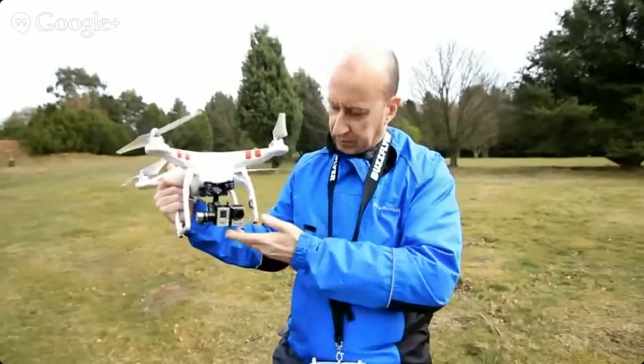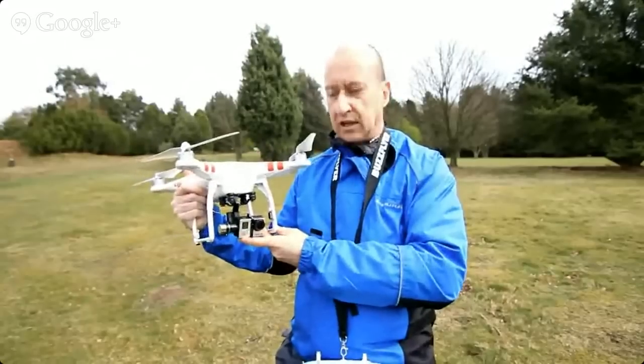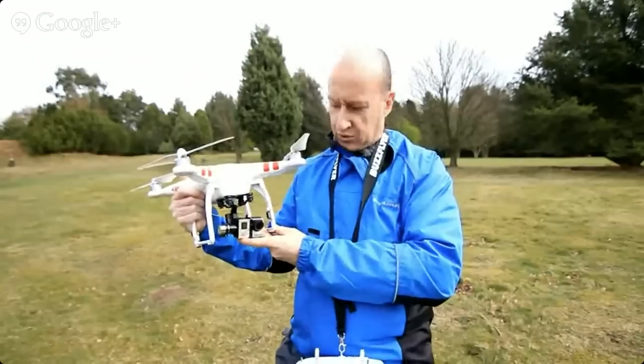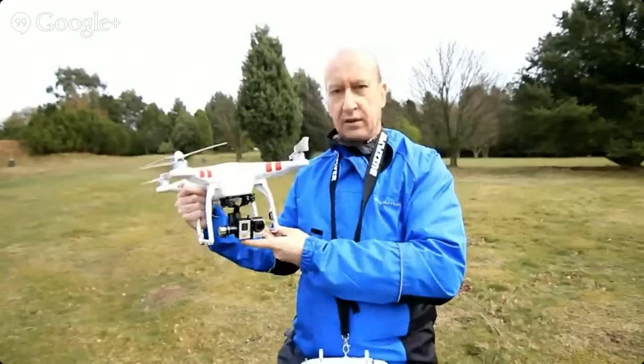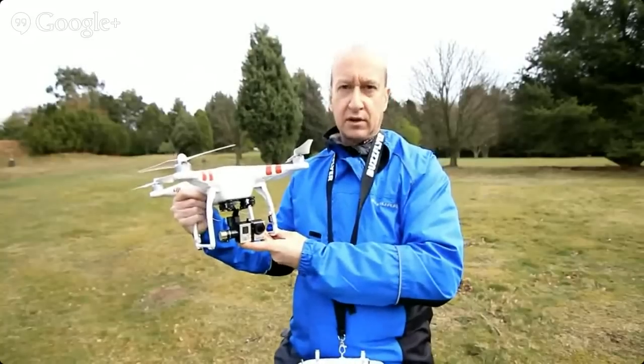Then there's the option as well of taking off the GoPro and maybe fitting some other kind of sensors on the front to either record different types of pollutants, or maybe look at things in different spectrums of light. So looking at infrared perhaps, or looking at heat from buildings. So doing those kind of surveys.